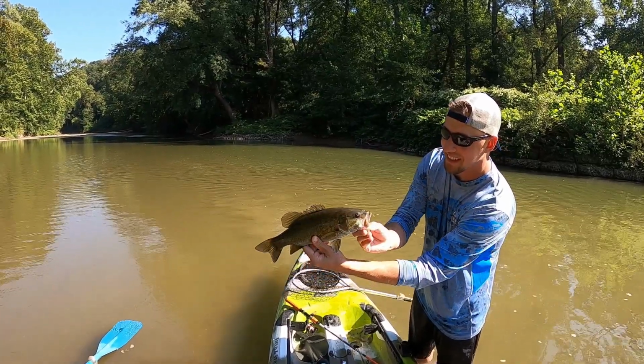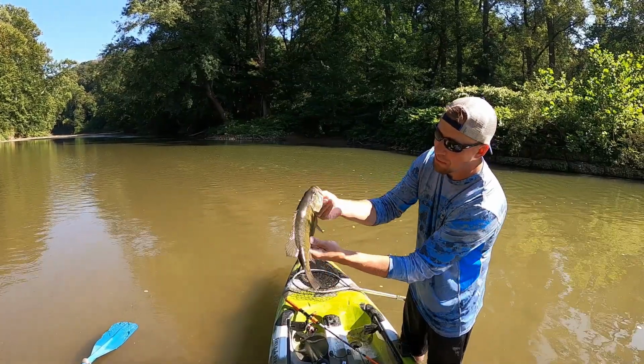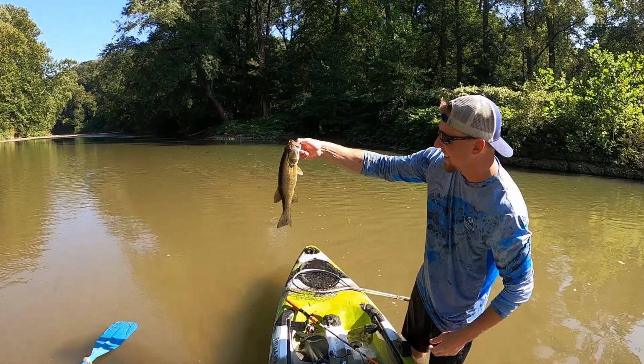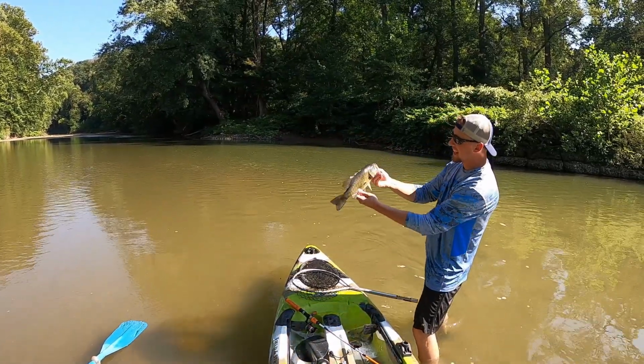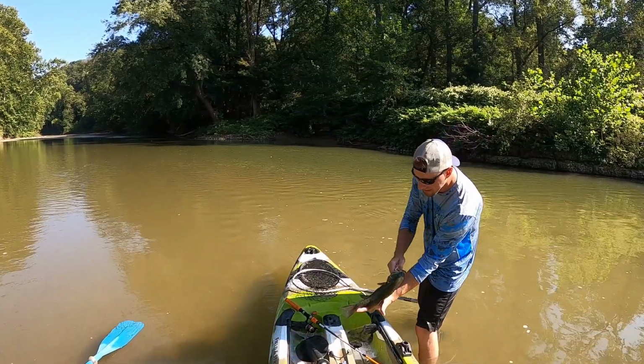Yeah, I like how you touch it. Its top pops up. What a beautiful fish. Man, that is awesome. That's my favorite fish of the day right there. That is a big old smallie. Let's see what he is.